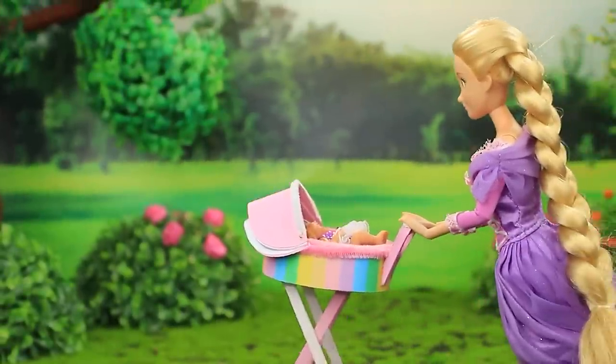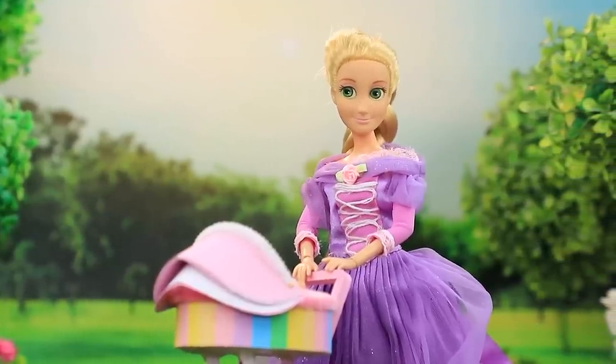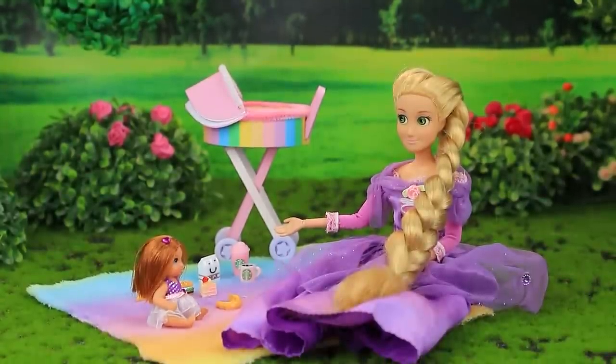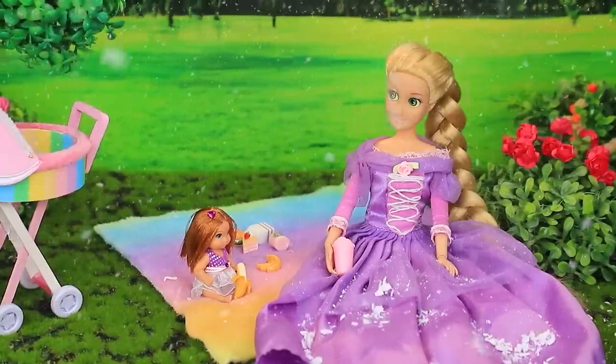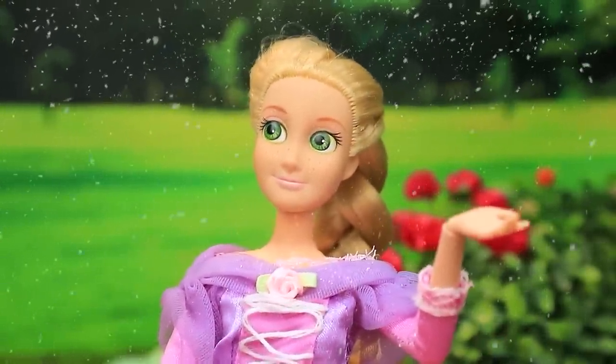Rapunzel and her daughter were taking a walk in the park. Should we relax and have a picnic? I see a great spot. They sat down on a mat. All of a sudden, it started snowing over Rapunzel. Huh? Am I seeing things? What's this, snow in summer?